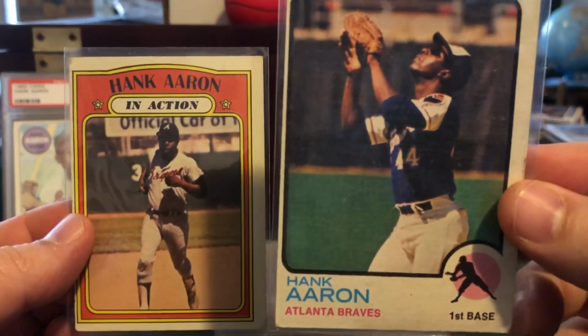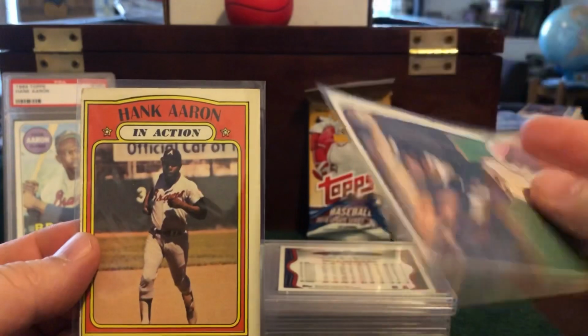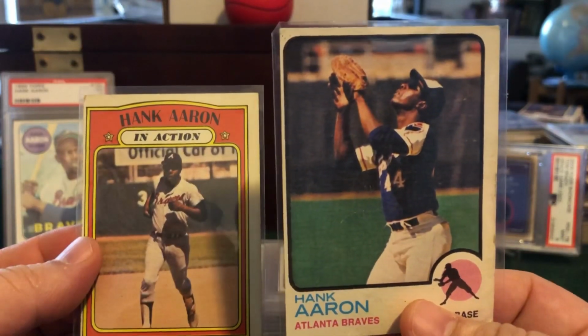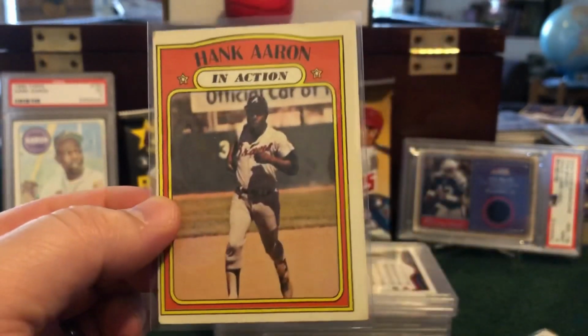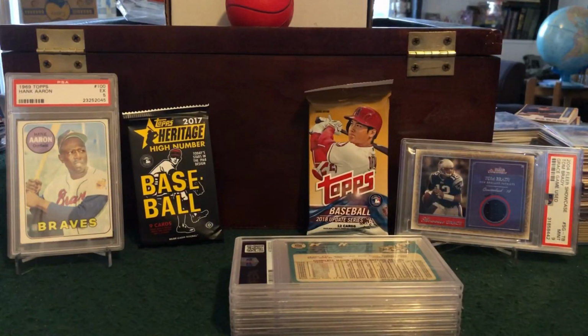Centering here on the right on this, what is this, 73 Topps is in poor shape. Otherwise, the card was okay. The centering was there, probably come back about a 5, but there's no reason to send it off. And we got this other Hank Aaron in action. Just continue to build up my Aaron collection. And lastly, we've got about 6 encased PSA cards here to show off.